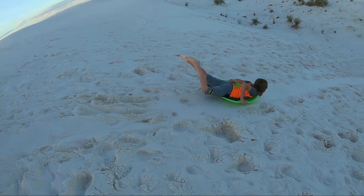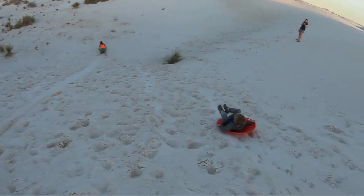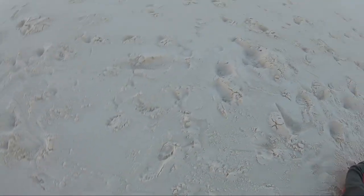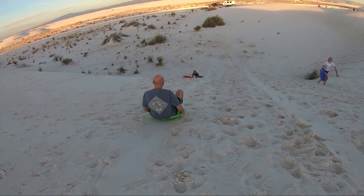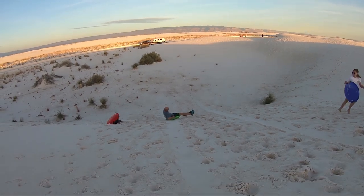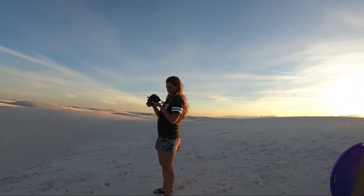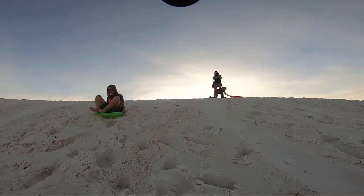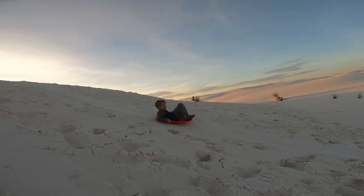Go! Ethan's like, I'm going again. All right, go. There, perfect. Whoa, Ethan. Perfect. Oh, watch out for Ethan. Come on, Dad. Go fast. I think we should move over to that hill. I made my own path. I win. Lean way back. Whoa, you're so fast.